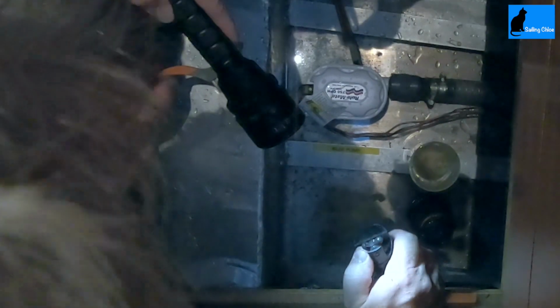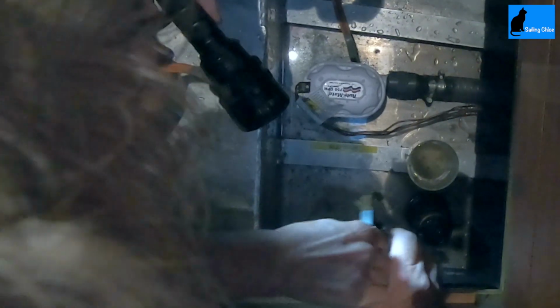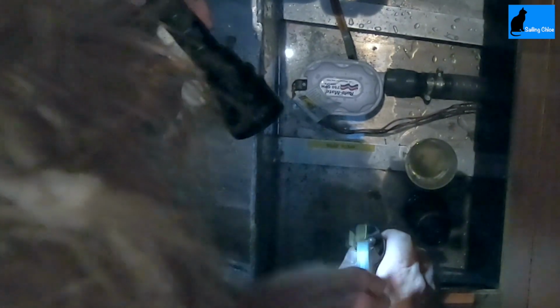It's like getting a deep cleaning at the dentist. Maybe one of those ultrasonic. Well, we got the pretty girl doing the cleaning. Okay, rinse. This won't hurt a bit. Rinse. Okay. I think that's it.